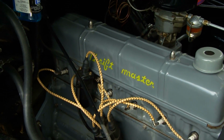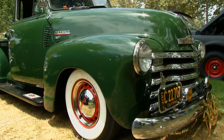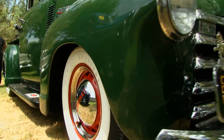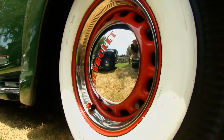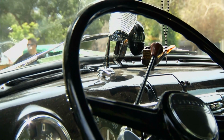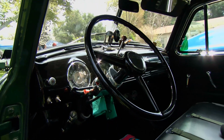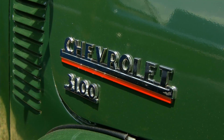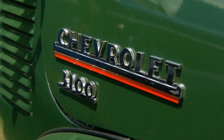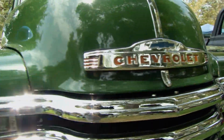So, things like that, you have to make the decision to really want to do this, to really want to keep it somewhat original, and stick to it, because it doesn't look right, in my opinion, when you pop the hood of a vehicle like this and there's a V8. Modern things like disc brakes, things that make it safe, is one thing, but I'm sorry, no V8 for me.